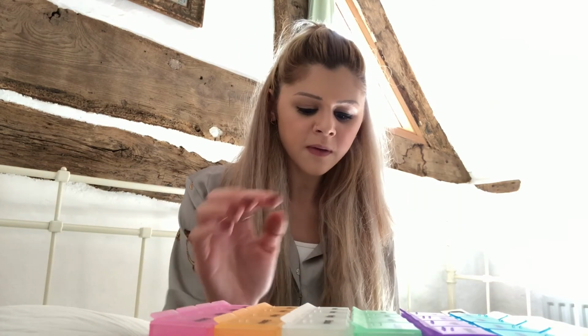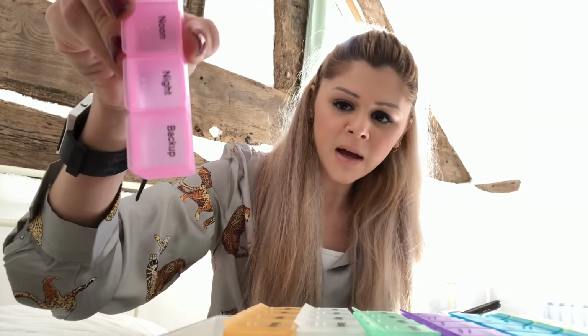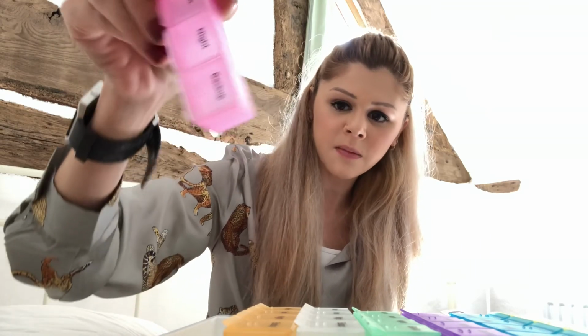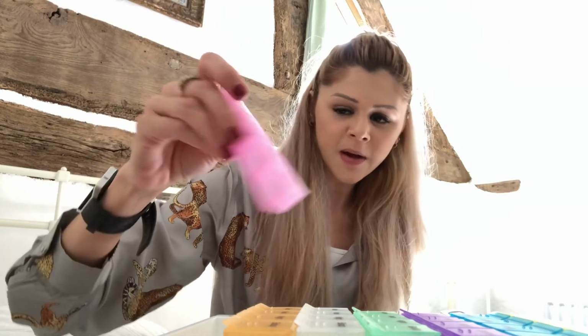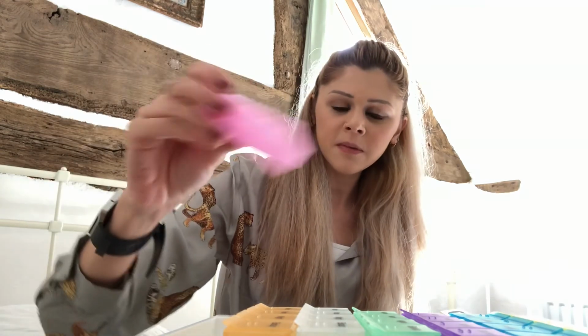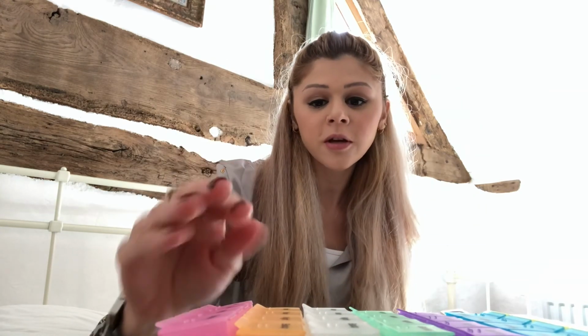I'll just find out how much that one was. This one was $5.99. I like the fact that on each of the boxes, it says backup. Now it's not often you get boxes that say backup, because there's never enough space. Usually it says morning, afternoon, evening and night. But this one's got backup, which is quite useful, because those tablets you don't take as often, you can just pop them in there if you need them, for example, pain relief.